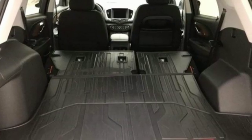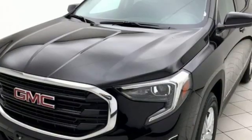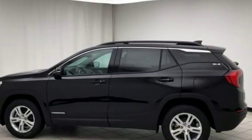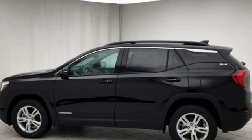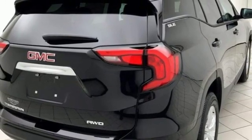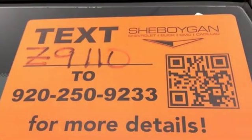Automatic transmission, dual zone climate control, streaming audio, rear parking sensors, front heated bucket seats, power heated mirrors, external memory control, active grille shutters, Wi-Fi hotspot, and turbo inline 4-cylinder engine.